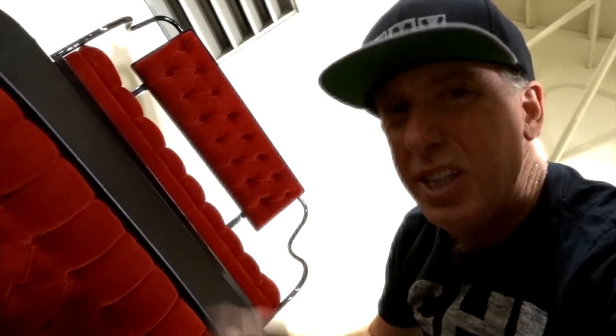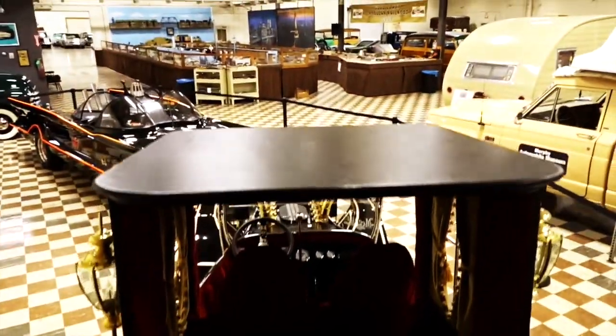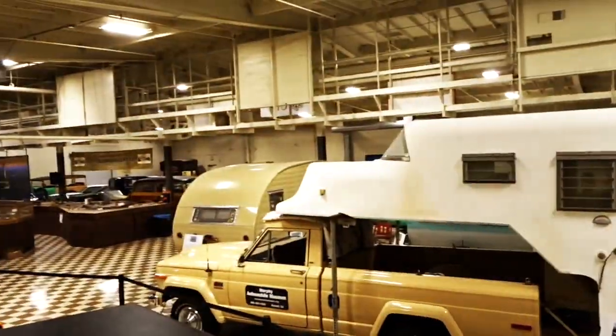Final position is up top. Let's see how comfortable that is. It's actually the best view in the house. It's pretty cool, although it would probably make me a little bit nervous driving this thing down the freeway and sitting up there. Let's take a look at some of the more finite details, like the pinstriping.